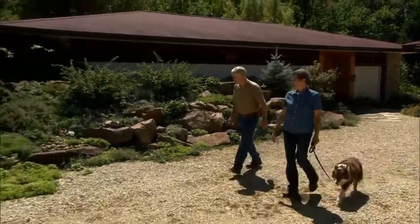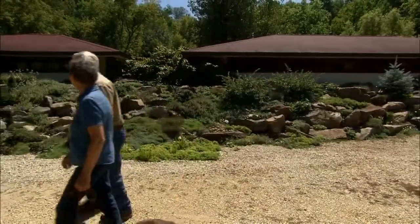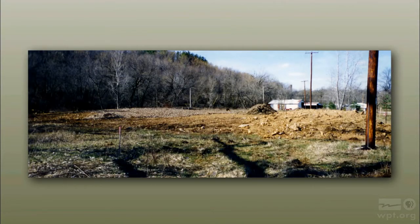This is incredible, and it's also an official wildlife habitat. But I looked at that photo and think, I'd run screaming the other direction. What on earth made you buy that piece of property when it looked like a junkyard? Well, it has a beautiful stream, and it's also right around the corner from Mineral Point.